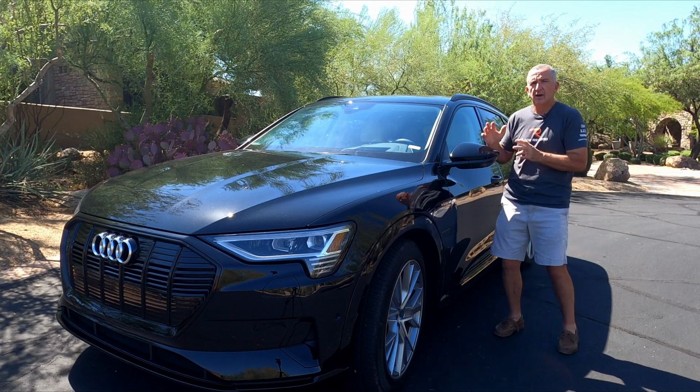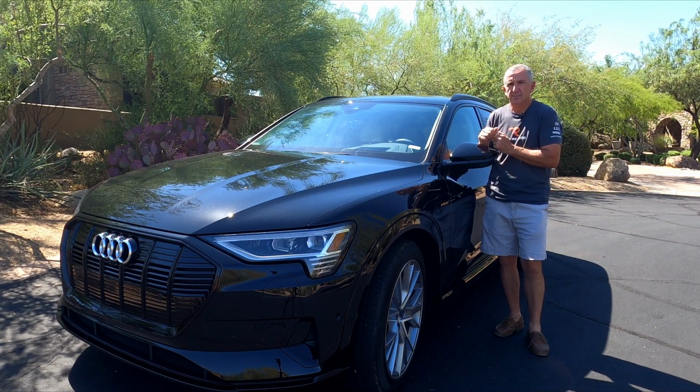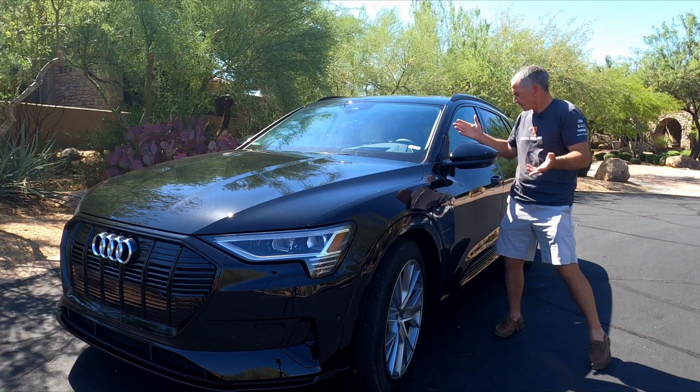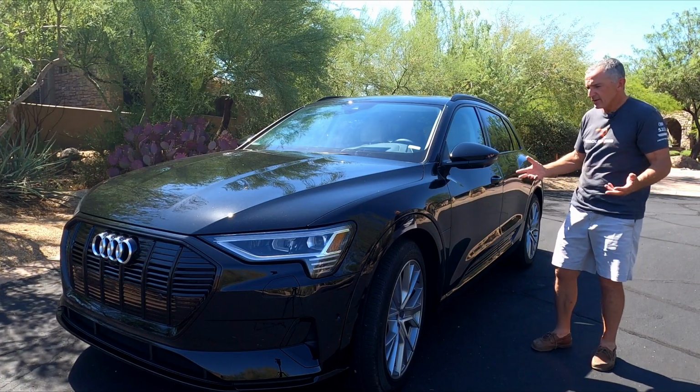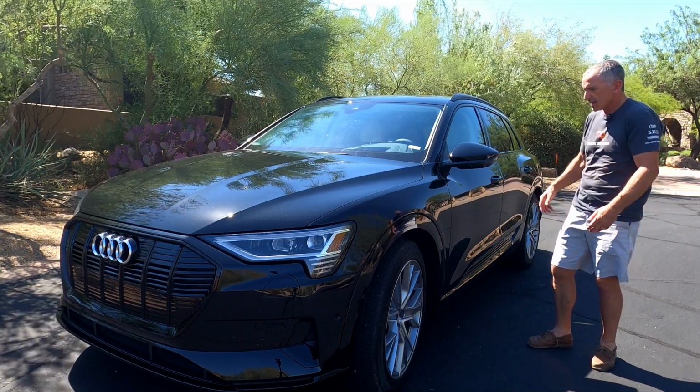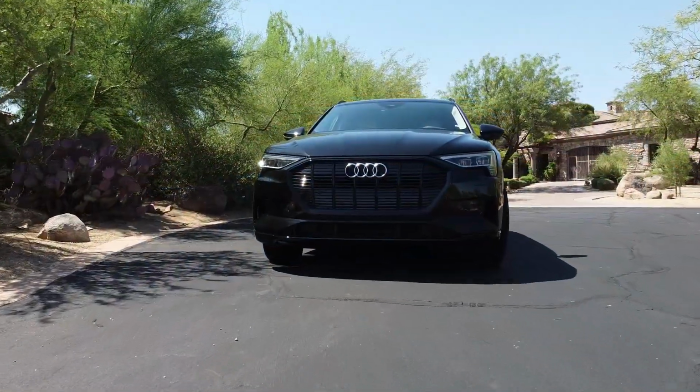So I'm going to take it out for a quick drive today. Big thanks to my friend Mike, who has literally just bought this car and trusted me with it. When you look at it, it's a very normal looking car, which I like. I think cars should look like cars. It's not trying to be something it isn't.